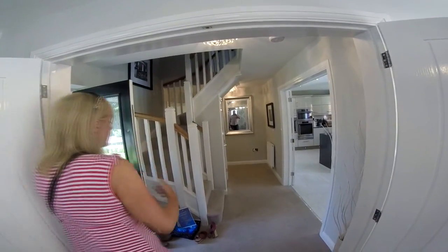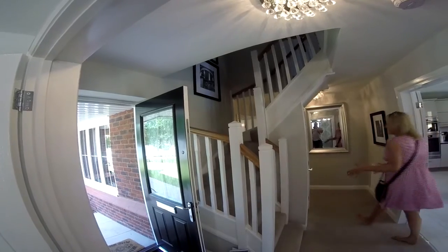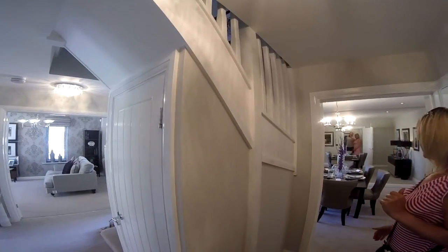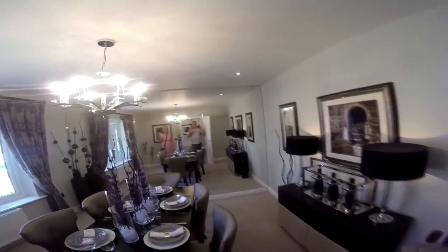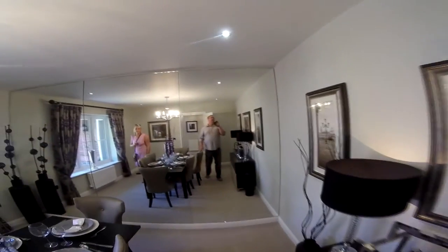So what's very nice about the staircase is you can actually see through there, because the corridor takes you around. But you can see through because the stairs are open on this side. Wow. Which then takes us through into this absolutely stunning dining room. Great mirror. I think it's lovely. What a great idea.